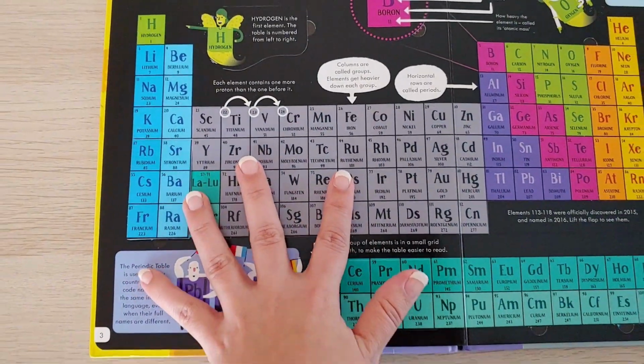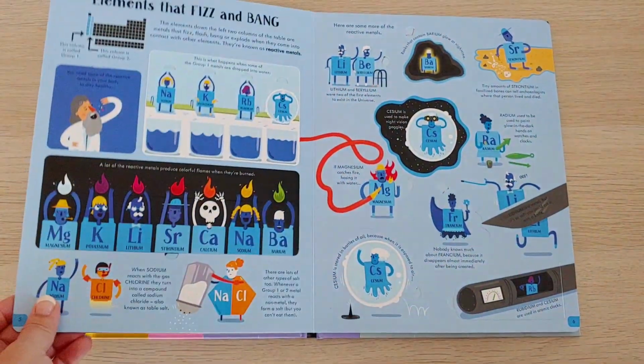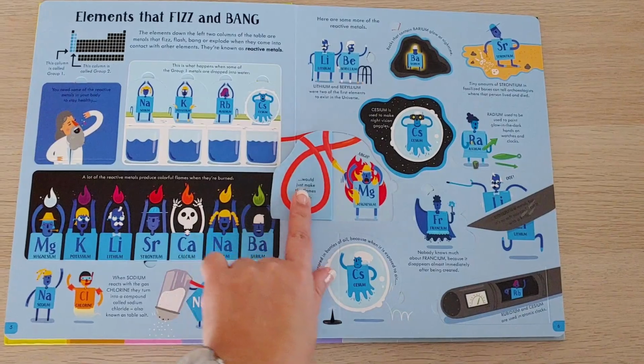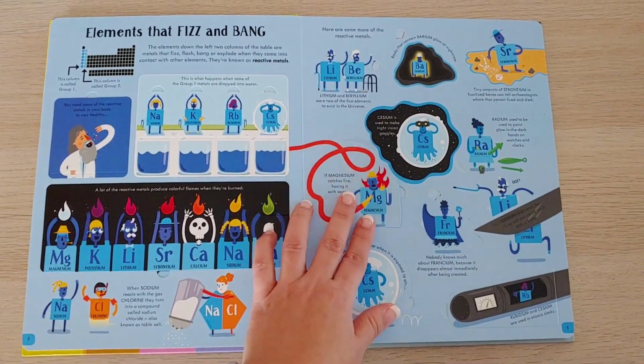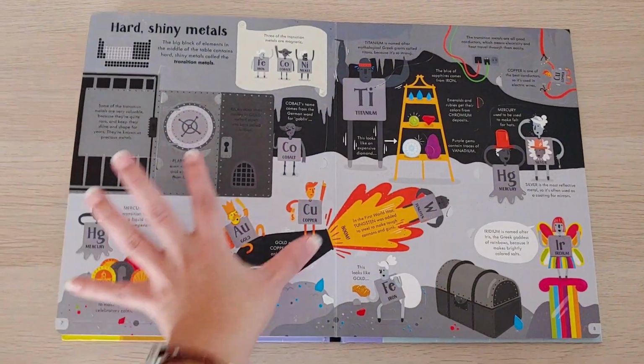And I have not gone through this. This was literally delivered this morning. I have not gone through this yet, but I'm looking forward to it because I know that these books make these topics come alive. This is a topic that I know nothing about.